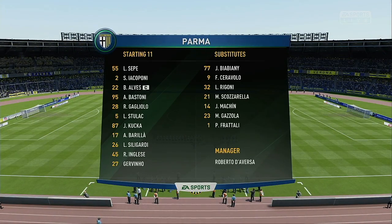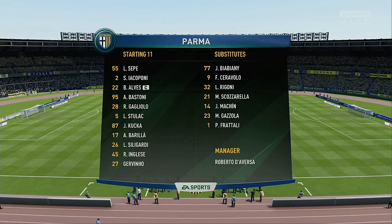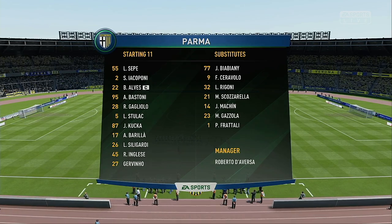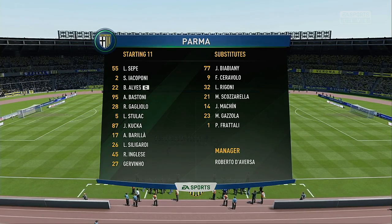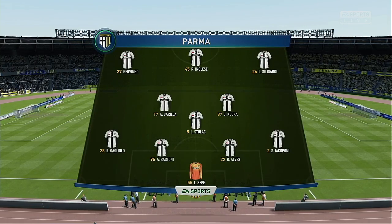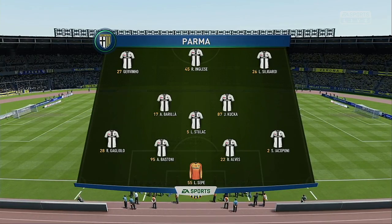Let's have a look at Parma and their team today. We've got it down as a 4-3-3. Yeah, it's a system that the Netherlands used to use all the time. I think really they invented it, and plenty of countries have adopted it since. If it works, it's really tough to handle.